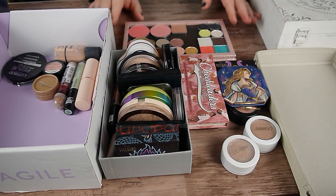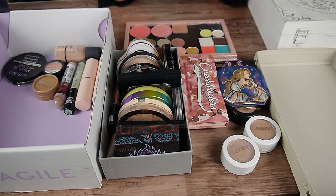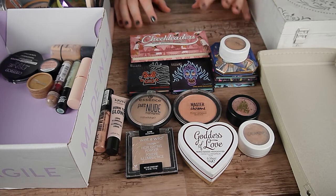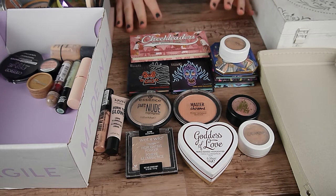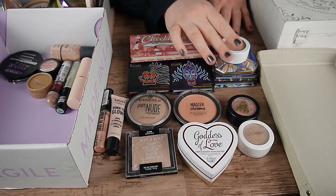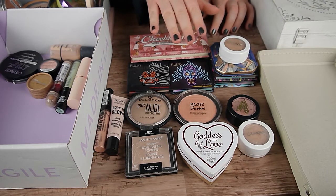So I would say I'm going to organize it a bit different now because I want to go through the products by category. We're starting with highlighters and I placed a big order at ColourPop's website for Black Friday, but it just arrived a few days ago, so I haven't had the chance to try these products out.